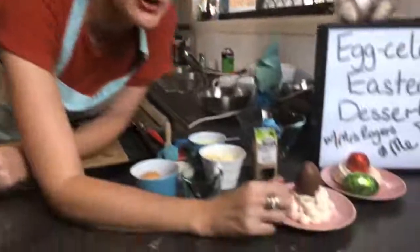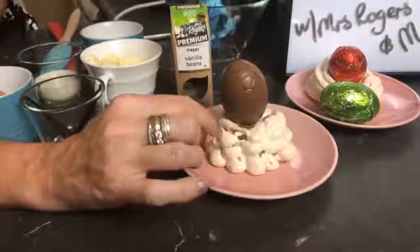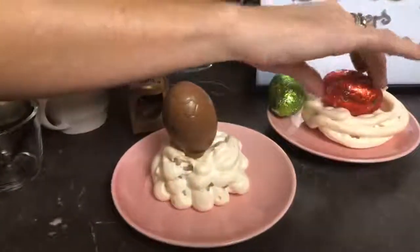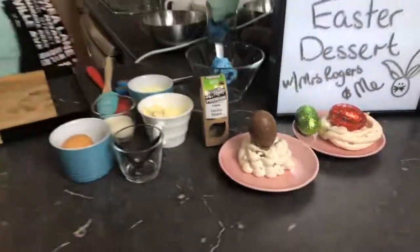Also wanted to quickly show you, for the kids more so because let's face it, we don't want to waste good stuff on them, I made little meringue egg baskets. Little baskets. Little nests. Yep. So that's quite fun. Right, let's get to the fun stuff.